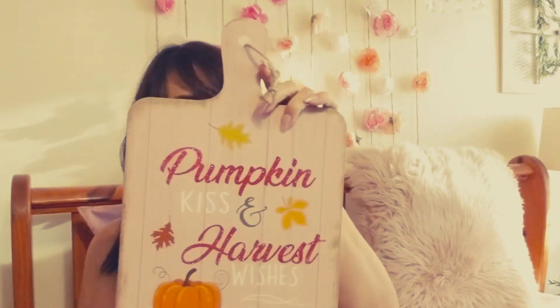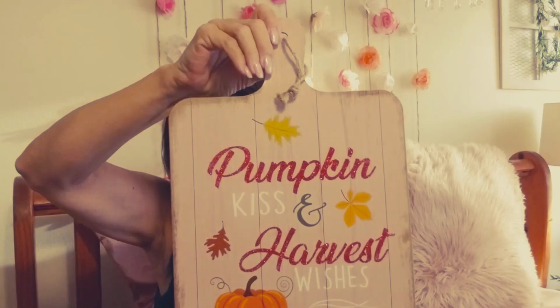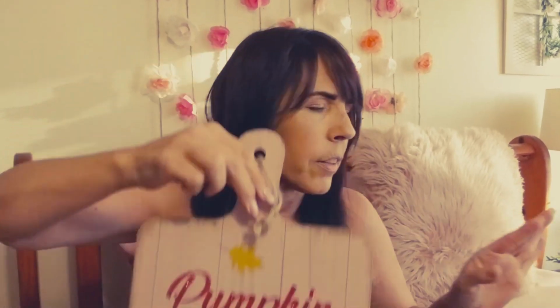I love this. Pumpkin Kiss and Harvest Wishes. They should have put Pumpkin Kisses and Harvest Wishes. I just noticed that, but I just liked it because it was pink. And if you look at it from the side, again, these things are always a little warped, but I don't know if I can straighten that out. These are not the best quality. Still, I picked it up.